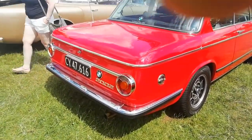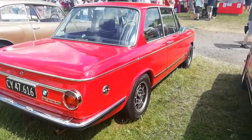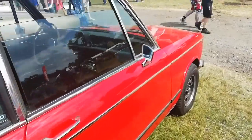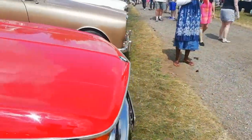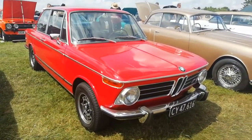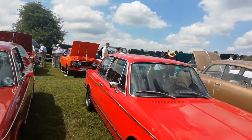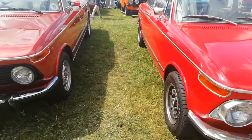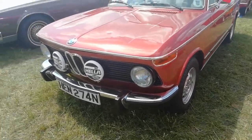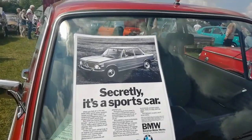Probably you could refer to this as the original 3 Series. BMW 2002. I think it's got portions of the more famous, or certainly more popular, 330, from which we got our first M3. Nice squat portions. Interesting strap line. No, it's 3-1. It's actually 3-1.